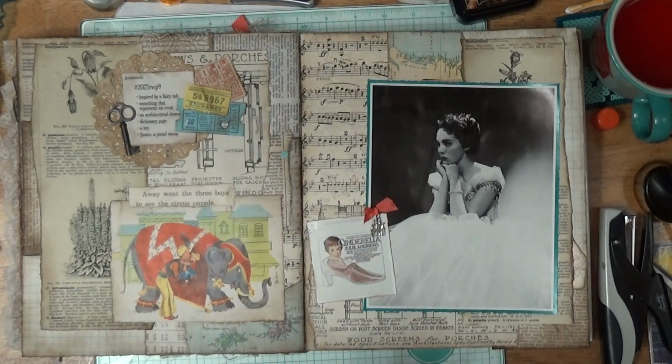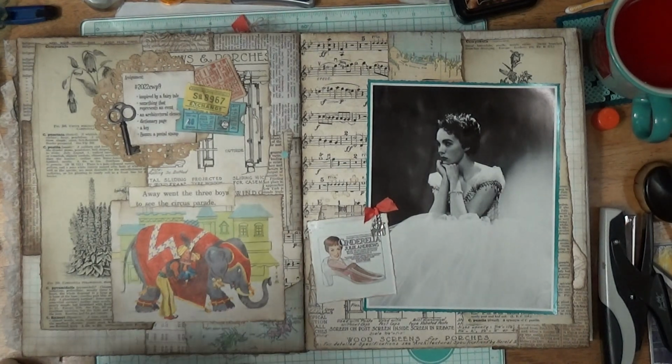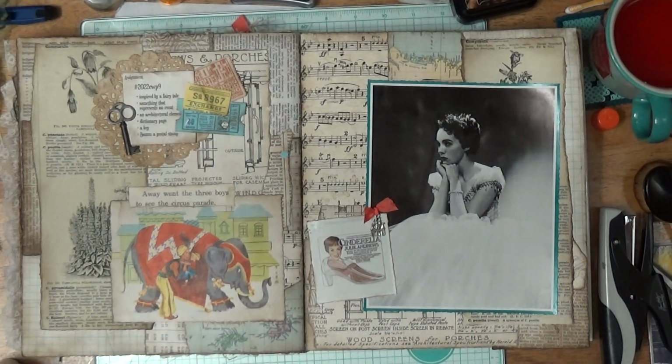So, I really feel like it needs some black splatters. But I don't want them to land on Julie Andrews. So, get this thing out first so I can cover her up. I can't get it off. There we go. Oh, not that. This one. Okay.